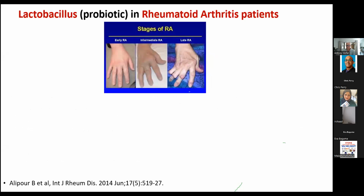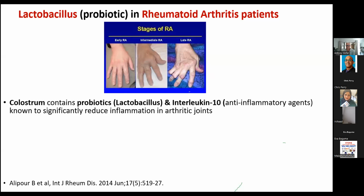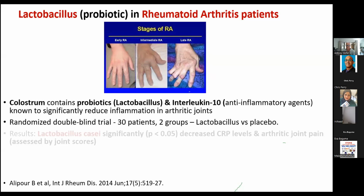So, well, do we all know about our grannies and older folk that battle with RA or rheumatoid arthritis? And just looking at those pictures there, we've got an early stage, an intermediate stage, and late rheumatoid arthritis, which is inflammatory, and we call it part of the autoimmune disorders. And at least we can say that because of the probiotics and the anti-inflammatory cytokine effect that colostrum shows, it significantly reduces inflammation in arthritic joints. So if you have people, especially the older folk that you know that are really battling with that, you've got a product that can deliver ease and reduce the inflammation.